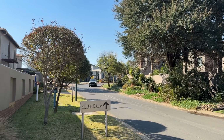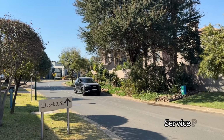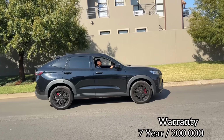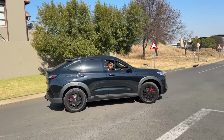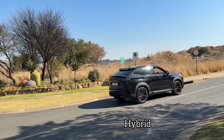For some added peace of mind, you get a 7-year, 75,000 kilometer service plan and a 7-year, 200,000 kilometer warranty. Now, your hybrid battery has its own warranty. It's got 8 years and 150,000 kilometers.